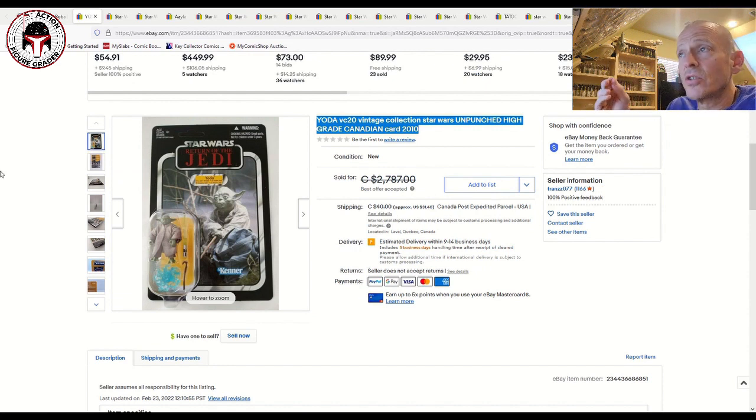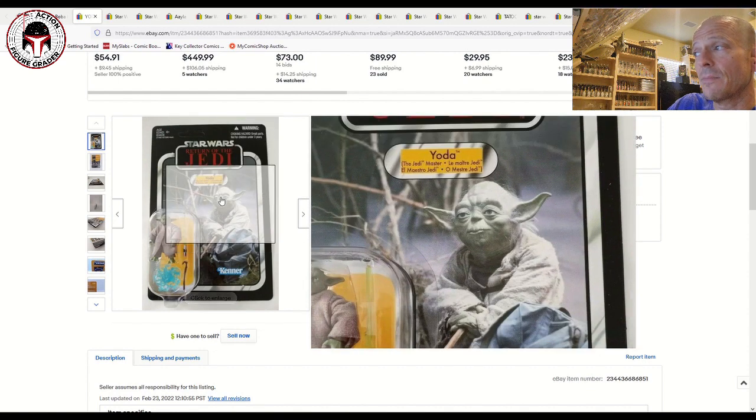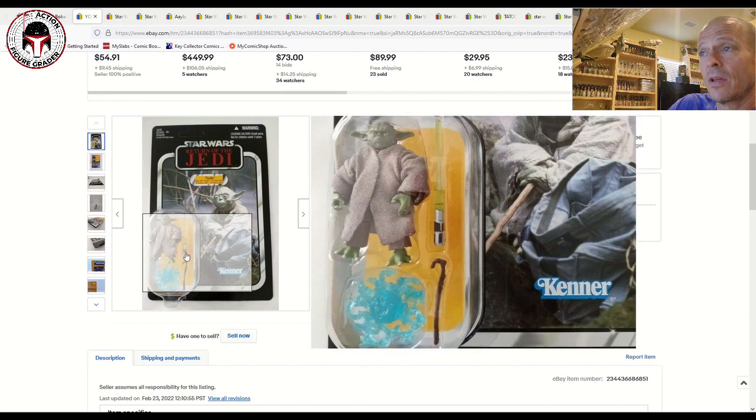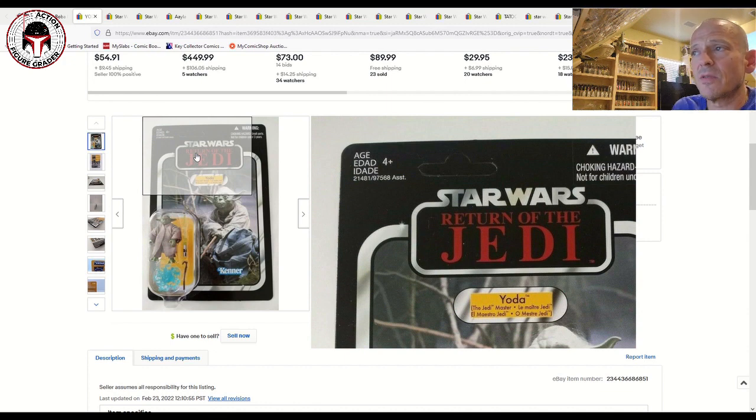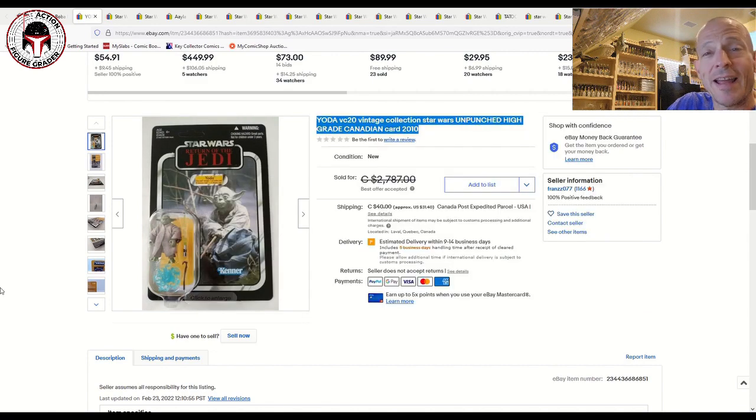Another one that continues to defy the odds with regard to prices, and that's the Canadian VC20 Yoda. So this is the very difficult to find alternate card back with the Empire Strikes Back Yoda. It has the Revenge of the Sith action figure inside, and it's got the multi-language name pill. This was unpunched as well. So very, very tough to find some of these Canadian card backs unpunched, and Yoda especially, in terms of retail releases, this is the creme de la creme, and it was listed for 2,787 Canadian dollars. Best offer was accepted. The best offer accepted was 2,300 Canadian dollars. That translates to 1,813 US dollars. So just a massive number.